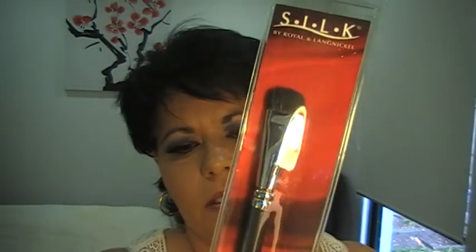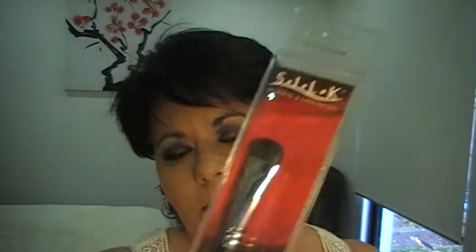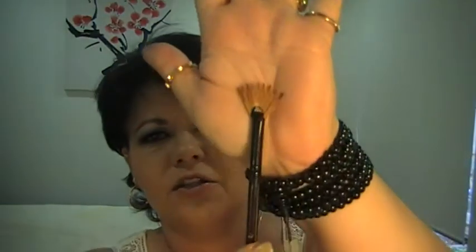So here is another angled brush. Like I say, you'll see me put these to work. A really nice, this is quite a large shader brush, but it's a short shader, so tighter bristles, so great for doing, you know, under your eye or packing on colour. Another shader brush.